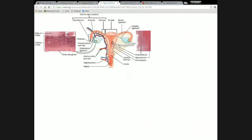So, this image is showing what the ovary looks like as a tissue. All of what happens in the ovary that we've been talking about is happening in what's called the ovarian cortex. If we have a cortex, there's also a medulla in the ovary. The medulla is really just where blood vessels and lymphatic vessels, that sort of thing, enter into the ovary. More importantly, this picture shows us something about the structure of the uterus.